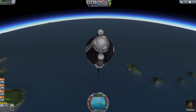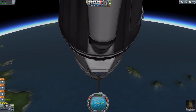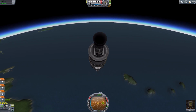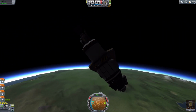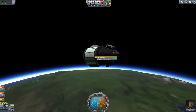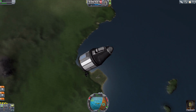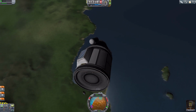How high are we going to go? We're still travelling at 700 metres a second. We are at an altitude of 33 kilometres and rising. Maybe once we reach our maximum altitude, we'll be able to pop our thing open and have a look inside. 41 kilometres. 40. We are going some distance today. This is great. And Bob's having a good time as well.